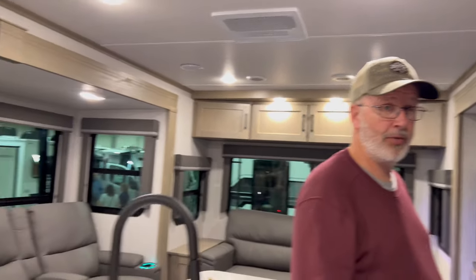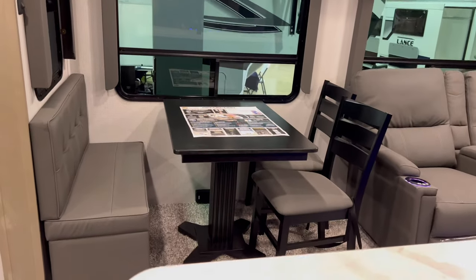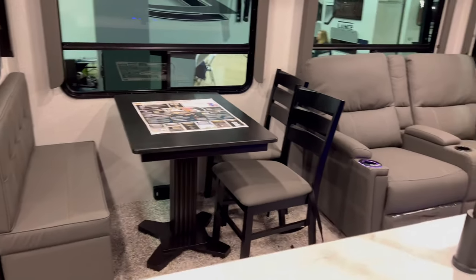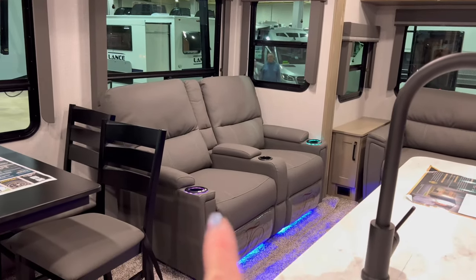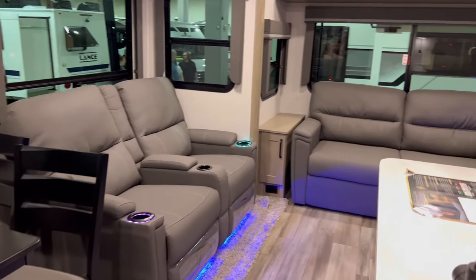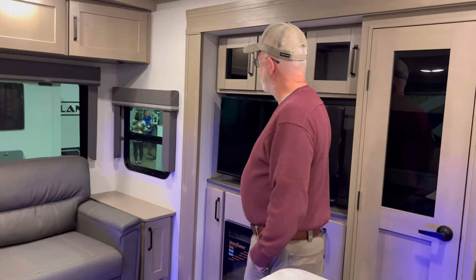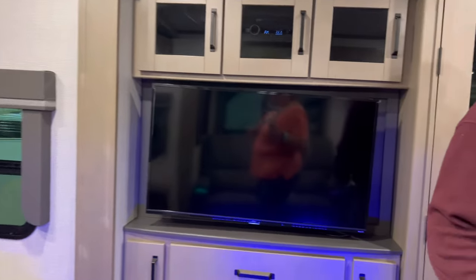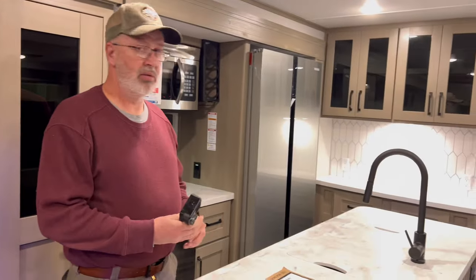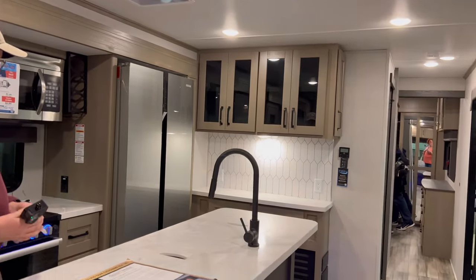And what did you notice? 38 foot. Wasn't that the first thing I noticed right off? What'd you notice? They got a table, but not only is it a table, it's half booth, half table. So they do make them with tables now. They do. I like that you can change the colors on the couch. So, I like this one. Could you live in this? I do love the coffee bar back there.